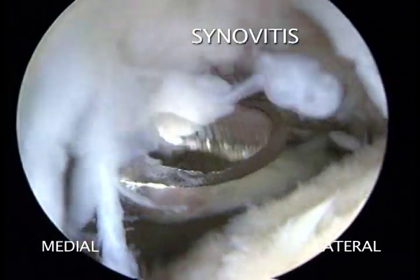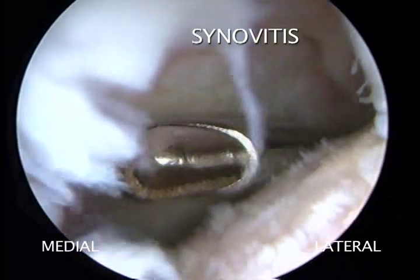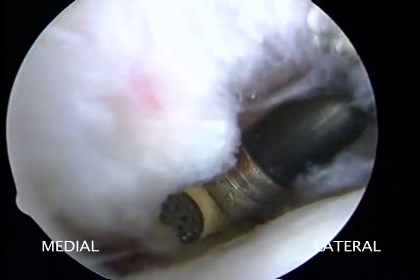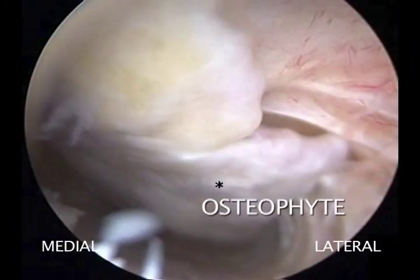Next, a radiofrequency device and shaver are sequentially used to perform a glenohumeral synovectomy in areas where there is relevant hypertrophy. An RF device is used to release rotator interval scar tissue, providing increased external rotation and restoring normal subcoracoid motion planes. If a large inferior osteophyte and posterior or lateral shoulder pain is present on preoperative examination, an axillary nerve decompression and osteophytectomy are performed.